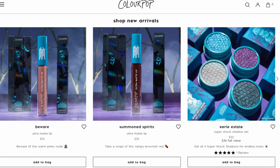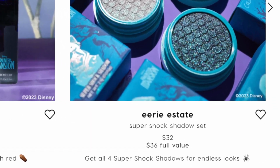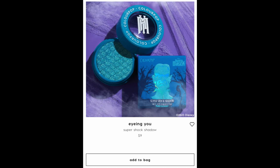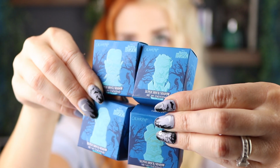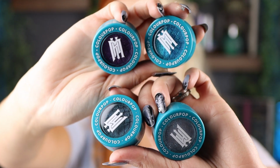You can buy them as a set for $32 on ColourPop's website, or they are sold as singles for $9 a piece. So you're saving a little bit by buying them as a set, but you just have to ask yourself, do you need all 4? Is it worth the value that you save? Are you going to use them all? For me, it's a yes, but what about you?